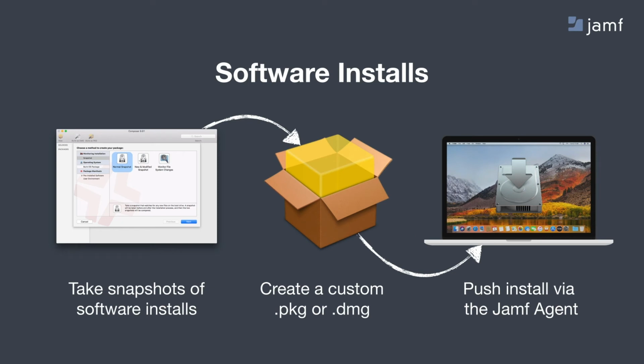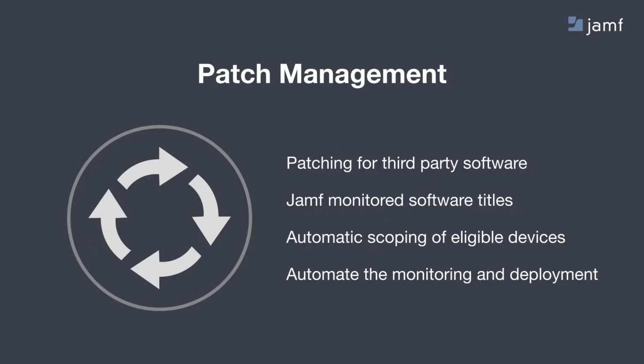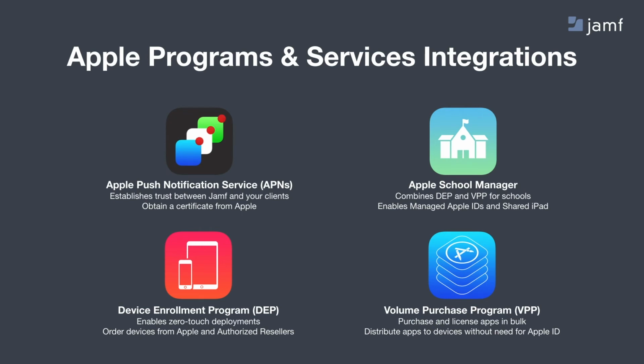So for custom software deployments and apps outside of the App Store like Office, Adobe, you can take snapshots of that software and create a custom package. You can then upload that package to Jamf Pro and push it out to your client's Macs with the Jamf agent. Once that software is installed, you can then automate the patching of that software with Jamf's built-in patch management tools. We track and report on over 50 software titles that are curated by Jamf. And if there are any software titles that you're curious about, reach out to us and ask us. We also integrate with other solutions too. Again, because of our specificity with Apple, we integrate seamlessly with all of Apple's deployment solutions.